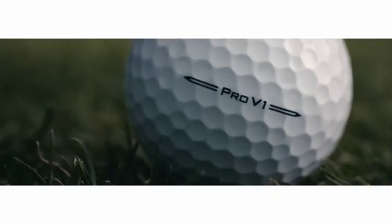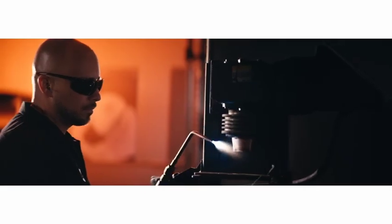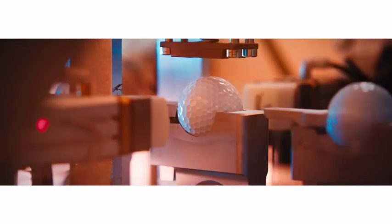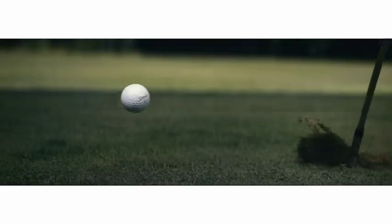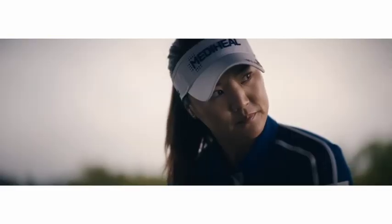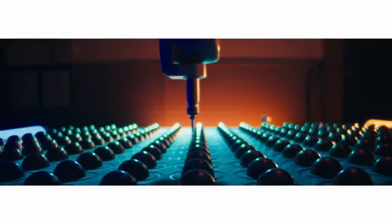New Titleist Pro V1 and Pro V1X are designed to outperform. Engineered by Titleist scientists. Manufactured in Titleist golf ball plants. And validated by the best players in the world. The new Pro V1 and Pro V1X. The most advanced, best performing golf balls we've ever made.